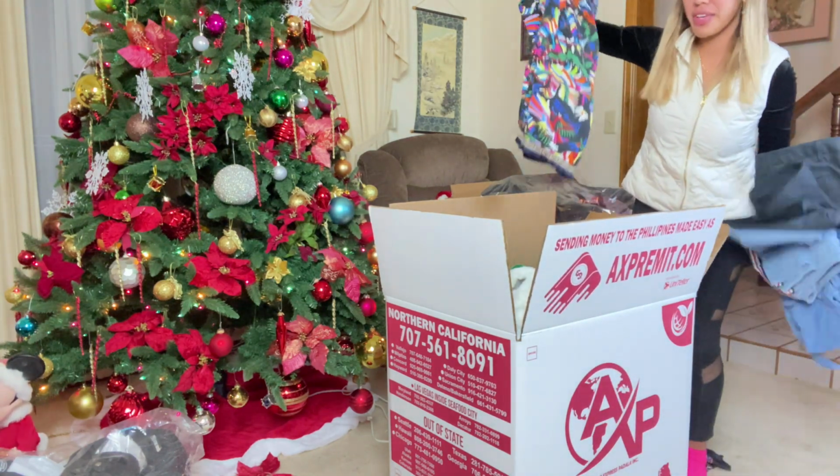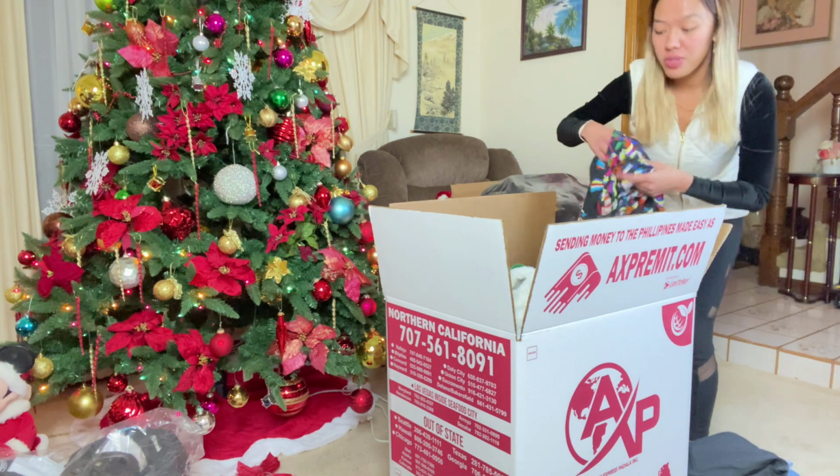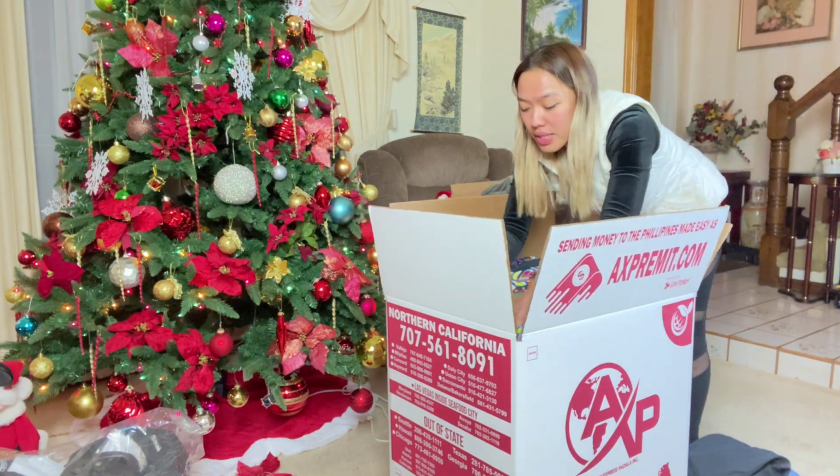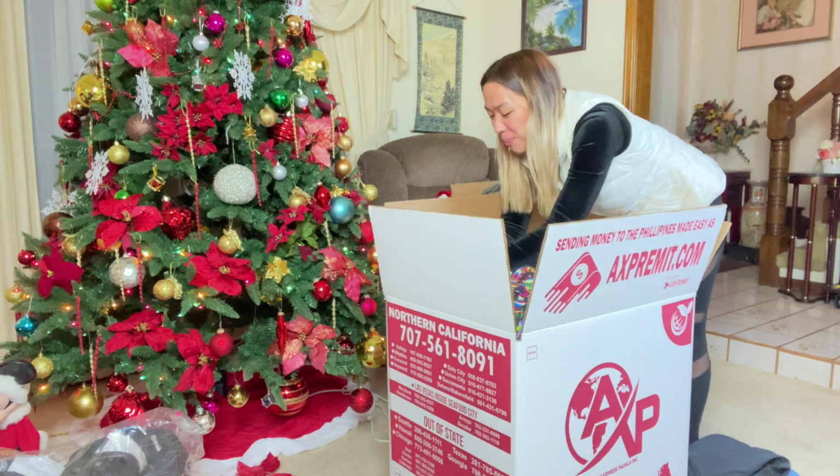Before that, I'm going to put some clothes on the top because the clothes protect the food that we have here on the top part.